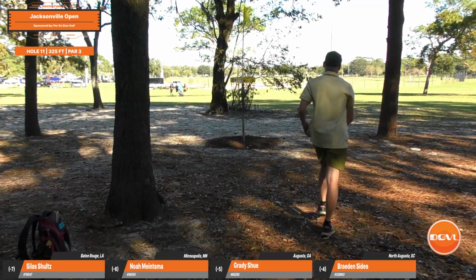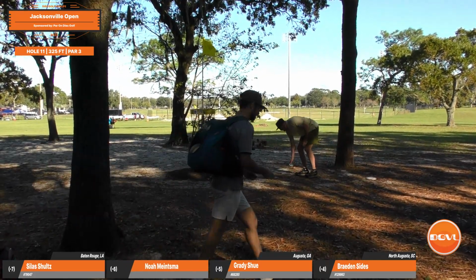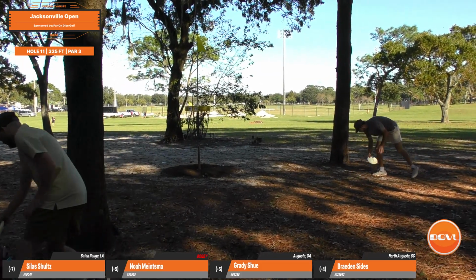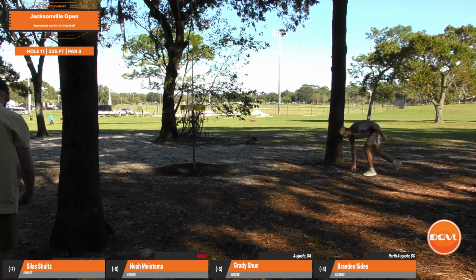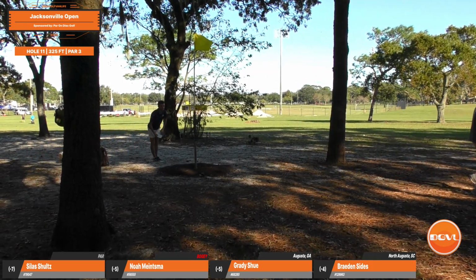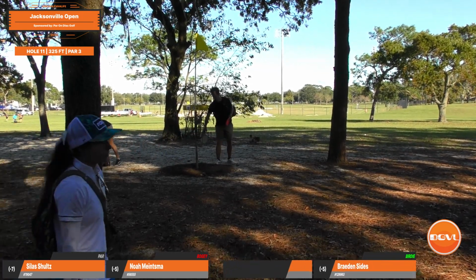Oh, staying in bounds. Noah shorts that putt. He was putting right into a headwind. Looked like he got it nose down. I give him the first bogey for a round for him, too. Silas going to take his par. And Braeden. Nice birdie. Good start to the back 12 here.